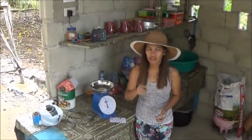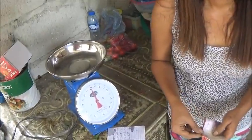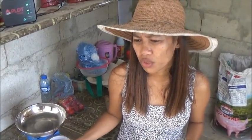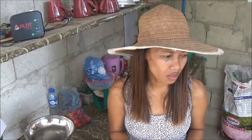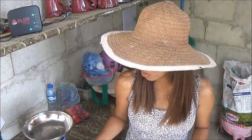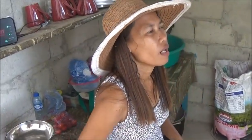If you say 1 gram, that is like 10. 100. So why don't you just say 100 grams? Because we used to do it like this. It's hard to change.